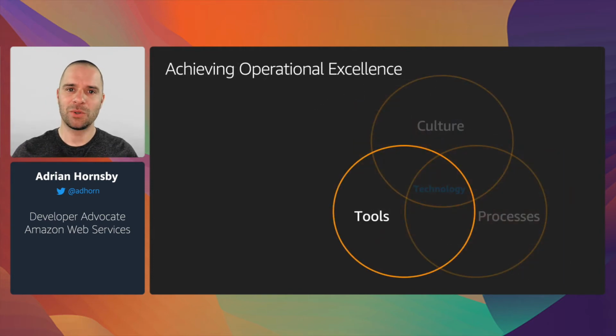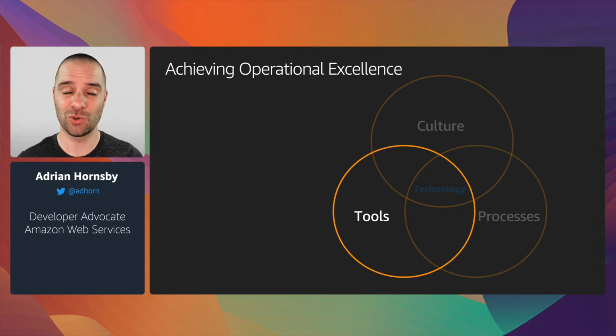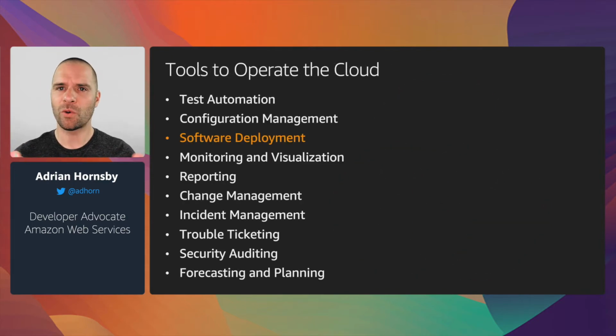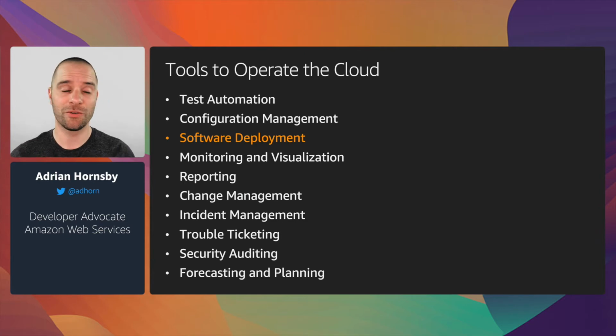I'll come back to the culture in a bit, but now let's talk about the tools. There are, of course, a broad set of tools needed to operate in the cloud, and the essential categories are on the slides: test automation, configuration management, software development, monitoring and visualization, reporting, change and incident management, and so on and so forth.